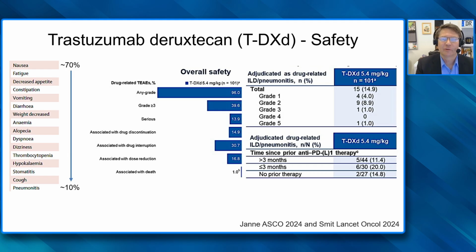When we look at safety overall for trastuzumab deruxtecan, it's the same as in other indications. But one thing that's unique may be that pneumonitis has a slightly higher risk in non-small cell lung cancer. Total risk of pneumonitis might be as high as 15% across many of these studies. And this is adjudicated with centralized groups that looked and tried to sort out pneumonitis from disease progression, from just regular pneumonias that patients can get. So adjudicated pneumonitis was somewhere between 15 and even as high as 20%. There may be slightly higher risk for patients who had had immunotherapy within the last 3 months.